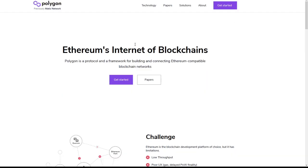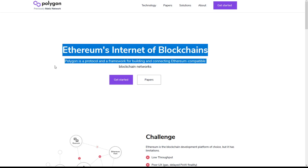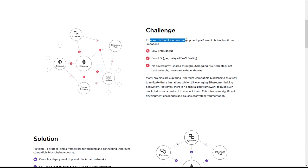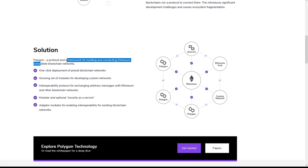Jumping over to the website, I do want to take a quick look before we jump into those price predictions. So we see Ethereum's Internet of Blockchains. Polygon is a protocol and framework for building and connecting Ethereum-compatible blockchain networks. If you guys don't know much about that, they talk about the challenge. So obviously, Ethereum is the blockchain development platform of choice, but it has limitations, including low throughput, poor UX, and no sovereignty. And if you go down to the solution, you have Polygon, a protocol and framework for building and connecting Ethereum-compatible blockchain networks.